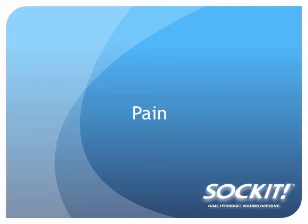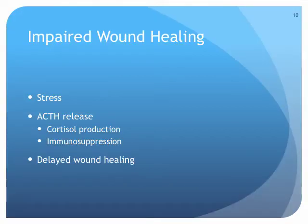Second thing is pain. Pain's very important in wound care. Number one, pain hurts, which is enough for most of us. But the second thing is most of us know pain slows the healing process down. This slide shows the proposed mechanism that most of us learned in college and in dental or medical school. Pain causes emotional stress. You have ACTH release, which leads to steroid production. And cortisol and other steroid hormones are immunosuppressants, so you suppress the immune system, which is in control of the healing process. Obviously, you delay wound healing.